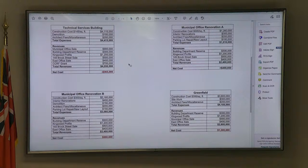Municipal office renovations here, that would be the cheapest option, is simply adding on to the north side of this building, and based on the costs that we're seeing right now and the anticipated revenues, we would still come out ahead a little bit on that one by the time we sold some of the other properties and used the proceeds from the Kingwood sale. Option B is tearing down the 1967 building and building at ground level, and that would see a net cost of $660,000 that we would have to come up with, either through a short-term debenture or a longer-term debenture. And finally, the most expensive option, the single-use building, would be a greenfield site at 149 Brock Street. And that net cost would be approximately $1.3 million.